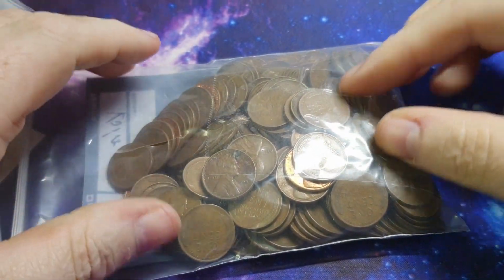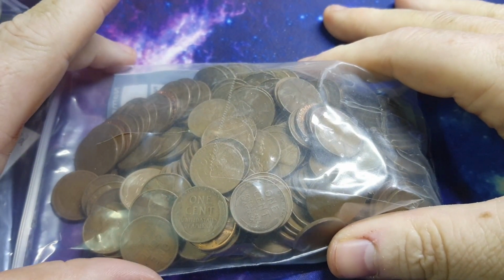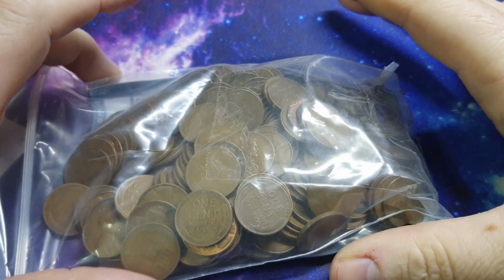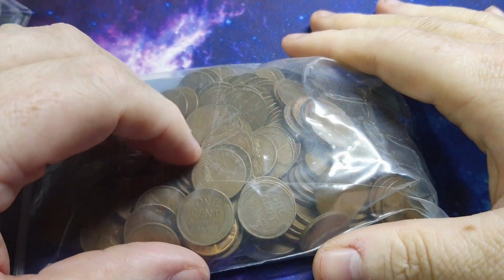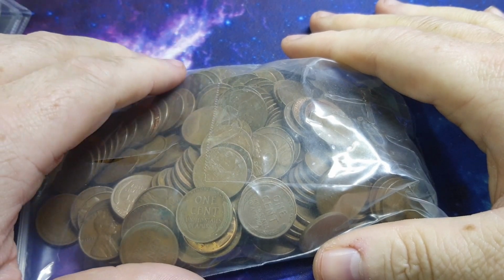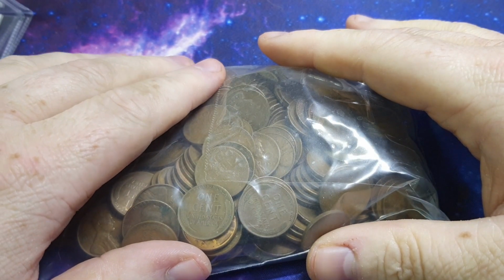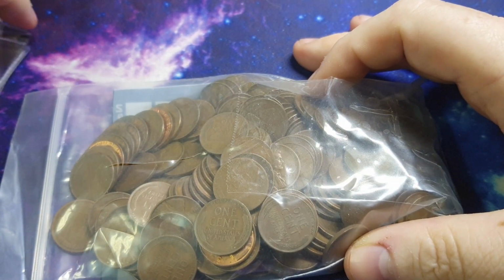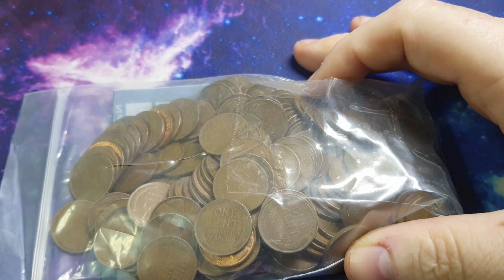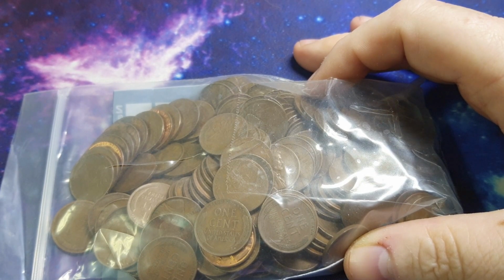And then we have this. I kind of cut the bag when I was opening it, but we got more pennies to go through. And since I'm doing the penny roll hunt of that box of pennies, I think we're just going to hunt this package right now. So let me move things around and get us all set up, and we'll get into it.